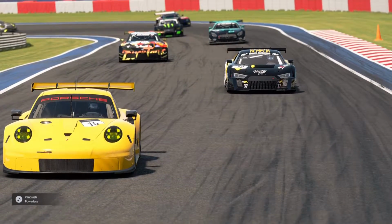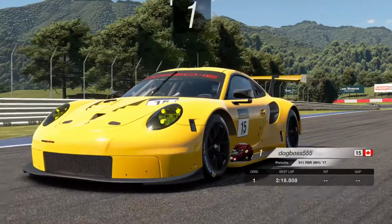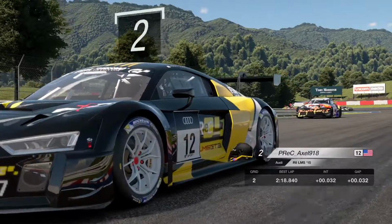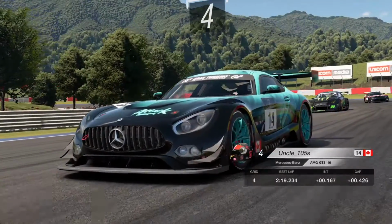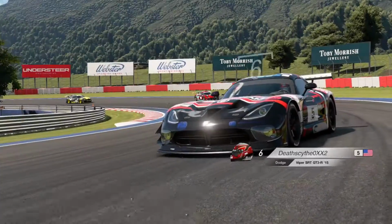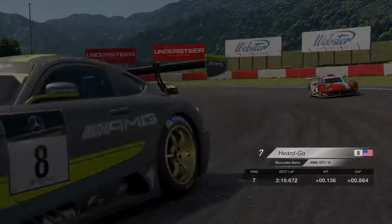Here we go. It's round 9 of the 2019-20 exhibitions of the manufacturer series on GT Sports. So here we go. Let's get started with the drivers. So looks like Dogboss 555 takes the first place with using the Porsche 911 RSR. Second place is Rick Axel 918 for the Audi R8. Third place is Team Merritt 1960 for the decent style library. Fourth place is Uncle 105S for the Mercedes AMG GT3. Fifth place is Speak E 2004 759 for the Lexus RCF. Sixth place is Set Sight 0XX2 for the Dodge Viper. Seventh place is Air God for the Mercedes AMG GT3.